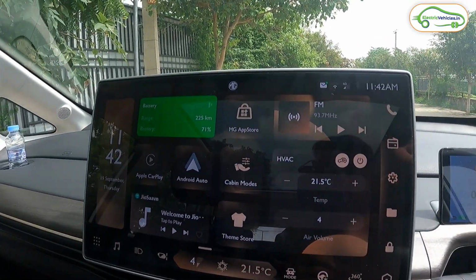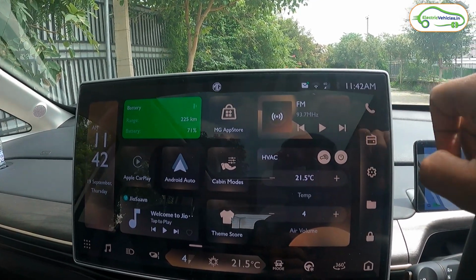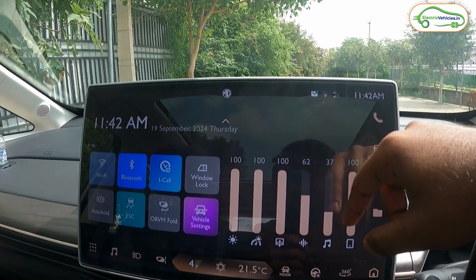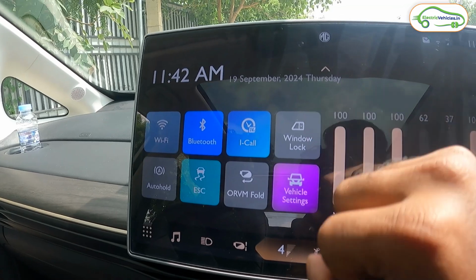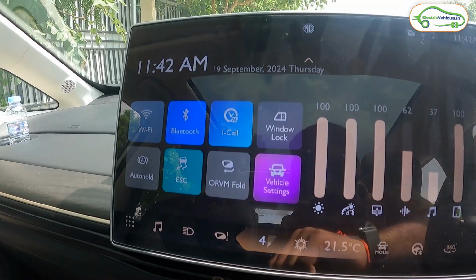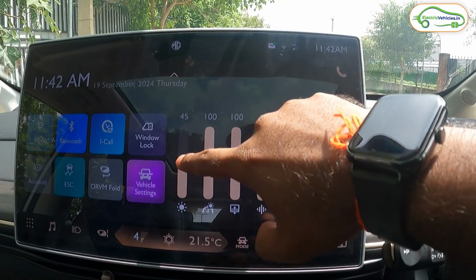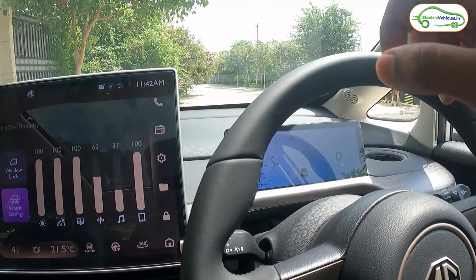Now I'll take you through some of the quick functions of this MG Windsor EV's 15.6 inches infotainment system. So if you swipe down like this as your mobile phone, these are the quick controls. So here is a Wi-Fi, Bluetooth, iCalling, window locks. From here we can lock the windows of this electric car. This is the auto hold and this is the electronic stability control. This is the ORVM folding and this is the vehicle settings. And this is the brightness of this 15.6 inches display. This is the brightness settings of this 8.8 inches display.